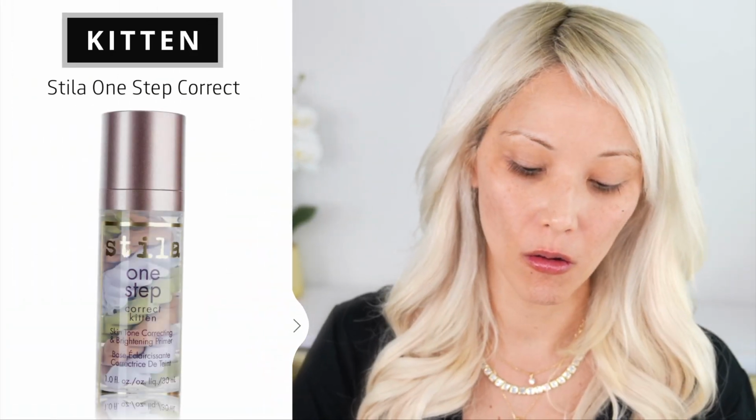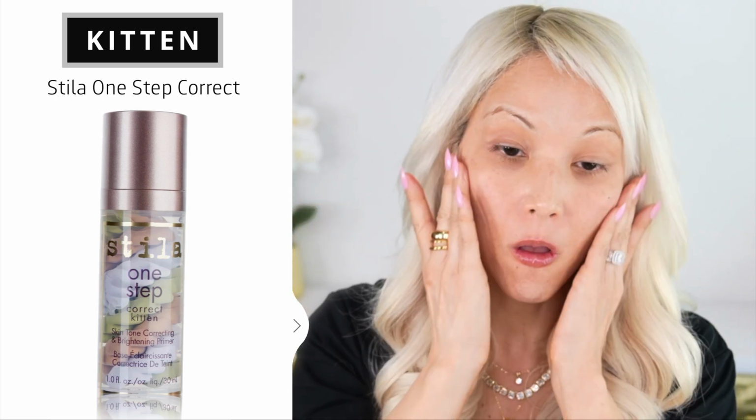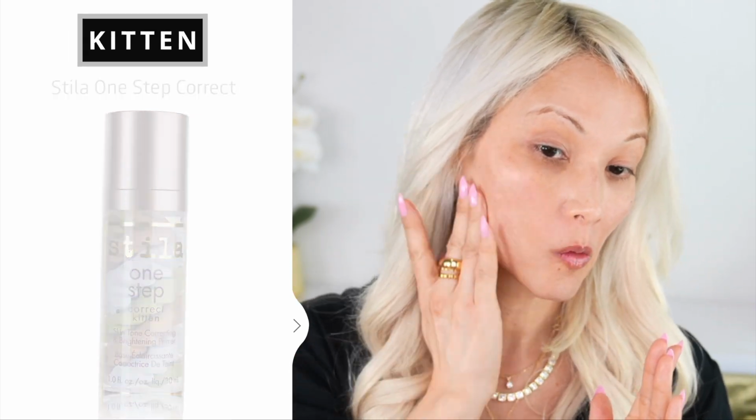I wanted to try the illuminating one, but this one feels illuminating and it looks pretty illuminating on the skin. But I love this stuff so much, you guys. It really helps with that color correcting. There's no coconut oil or pore clogging ingredients in it, and I just love it. And I thought, you know what, let's go back to this and try it out again. I just saw it on the Ulta site when I was picking up other things, and I was like, I need to try that again.